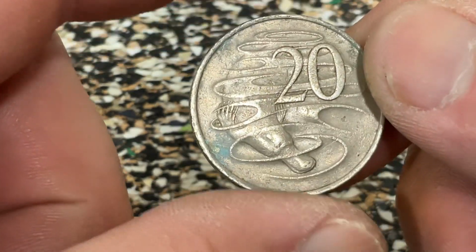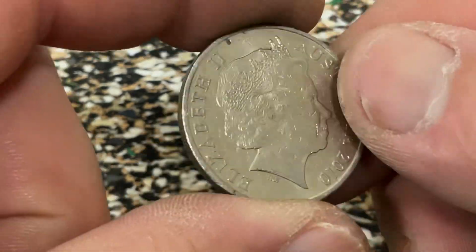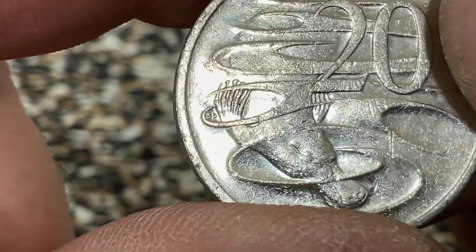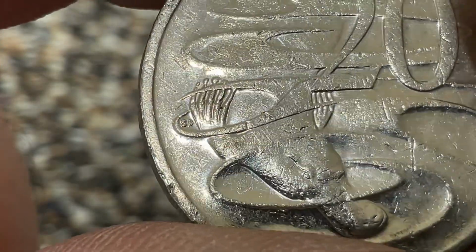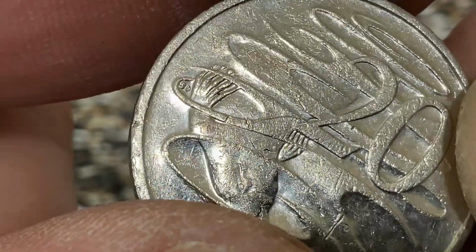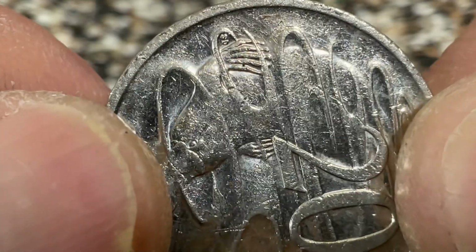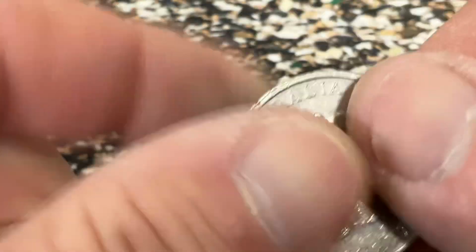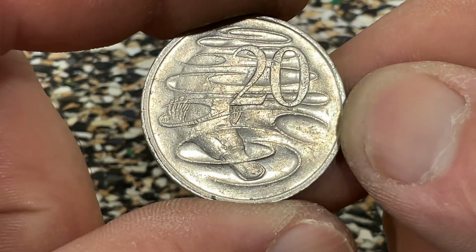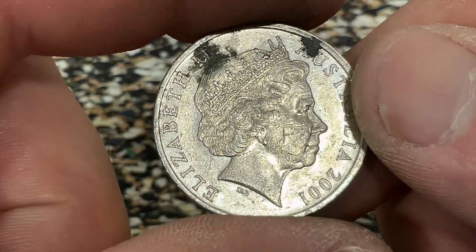It's got some funky stuff going on. Got a bubble. Oh. No. It's got a little something there, but if I have to look that hard, it's no go.